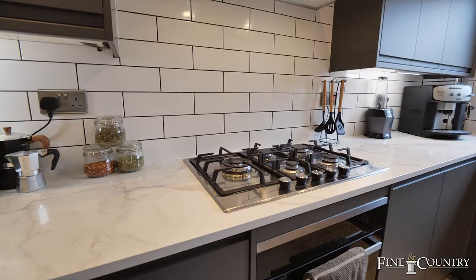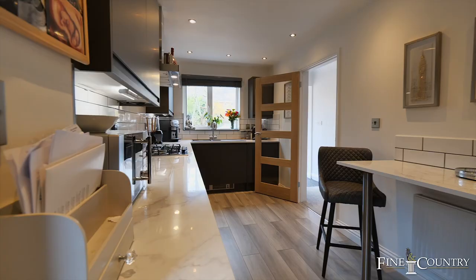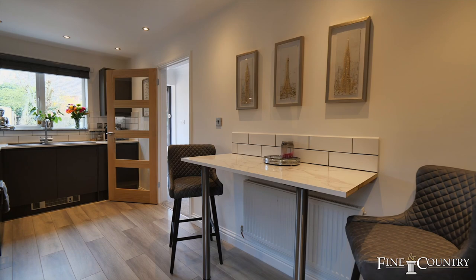And as we enter into the kitchen, which has been modernised to a luxury perspective, it also houses this ideal breakfast bar, but flows naturally across into the dining room, as both of these rooms are at the front of the home.